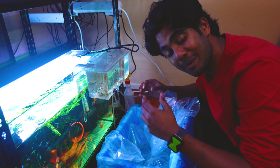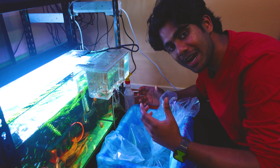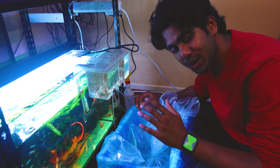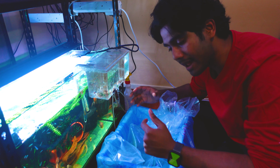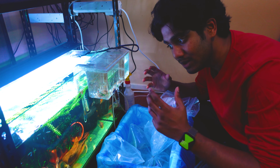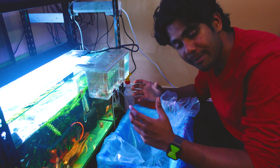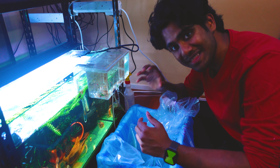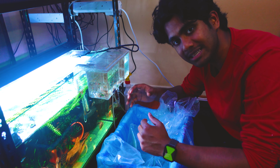Now, before the torpedo barbs go into my main 4-foot display aquarium, I want to add them into this 70-litre observation tank for a good few weeks. And there's a few reasons for that. The main one is I want to make sure they're all healthy, they're all feeding, and they get used to my presence and my water parameters. And secondly, I also do want to make sure that they put on a little bit more size before they enter my main display as well.